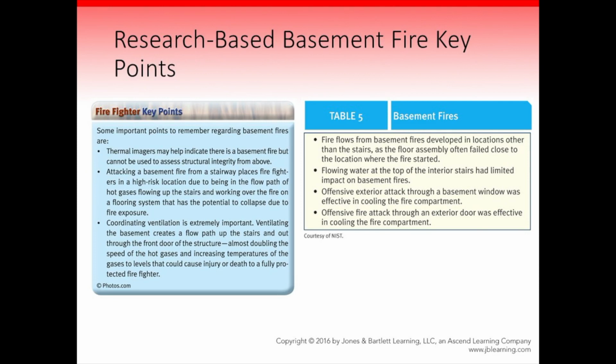Some key points to remember from the basement fire experiments. Thermal imagers may help indicate there is a basement fire, but cannot be used to assess structural integrity from above. Attacking a basement fire from a stairway places a firefighter in a high-risk location due to being in a flow path of hot gases flowing up the stairs and working over the fire in a floor system that has potential to collapse due to exposure. Coordinating ventilation is extremely important. Ventilating the basement creates a flow path up the stairs and out the front door of the structure, almost doubling the speed of hot gases and increasing the temperature of the gases to the level that could cause injury or death to a fully protected firefighter.